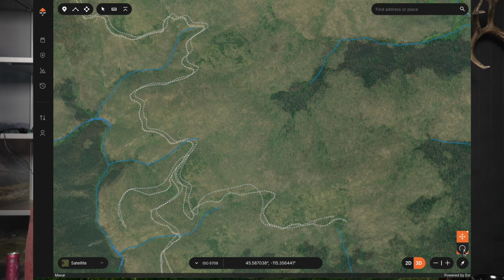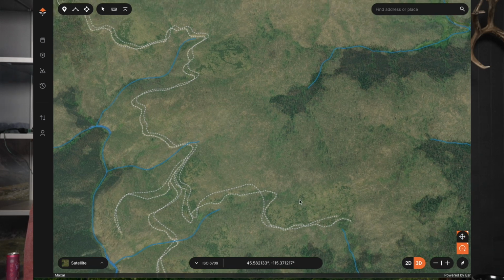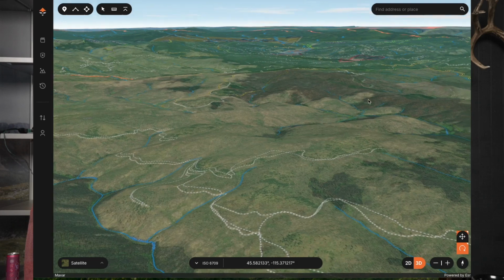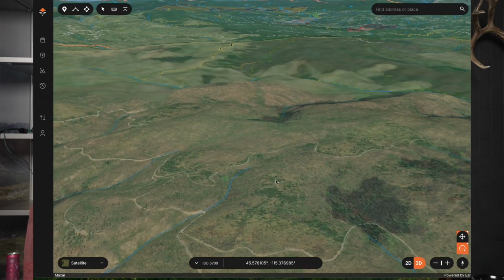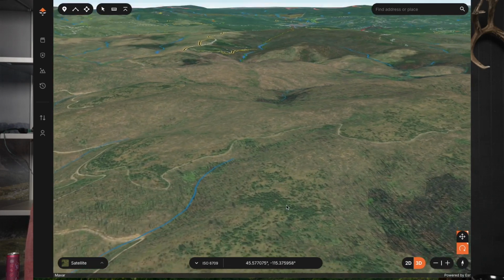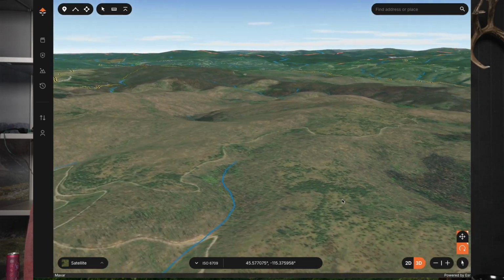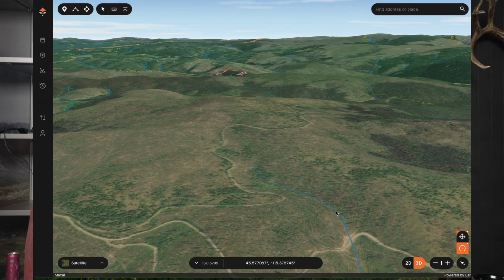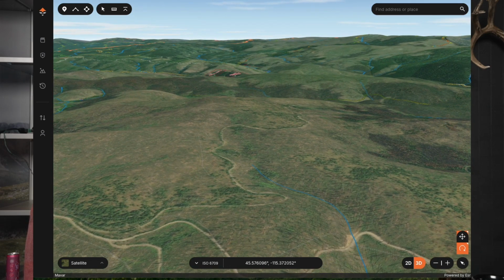So try to have that list where you're talking about those units, 5 of them, 10 of them, 15 of them, and then jump onto maps and scroll around in 3D, try to figure out, does it have good glassing? If you need good glassing, because that's the style of hunt you're looking for, and it's really thick timber, realize if it looks like it's going to be thick timber on the map, it probably is thick timber in person. So you might want to cross that unit off, or maybe find other areas in that unit that potentially have it.